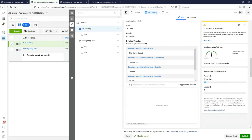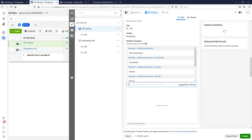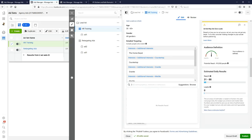270,000 people. So you could see how, as you put more interest in here, it makes it bigger. Renovation. You can also look for home improvement. This is a good one too. Like the home renovation shows, you could see what people are interested in. Not that they're ready to redo their kitchen right now, but if they're watching that type of stuff, they might be eventually interested in this. So just gives you some ideas.